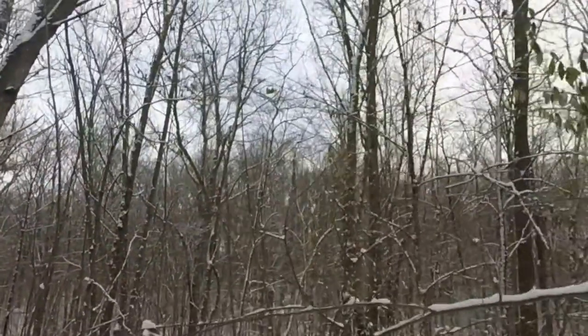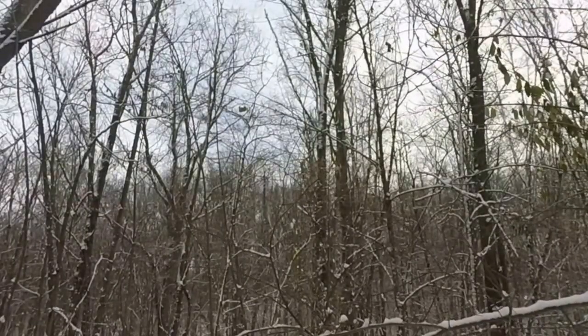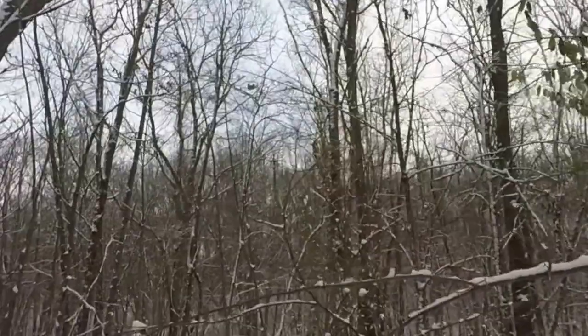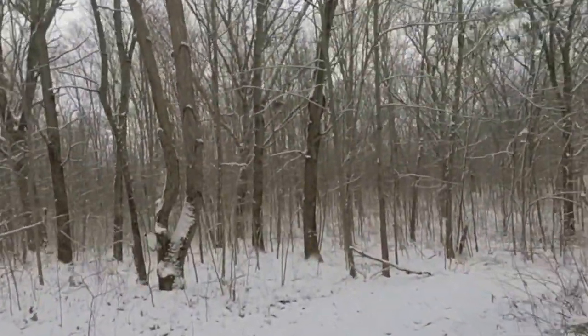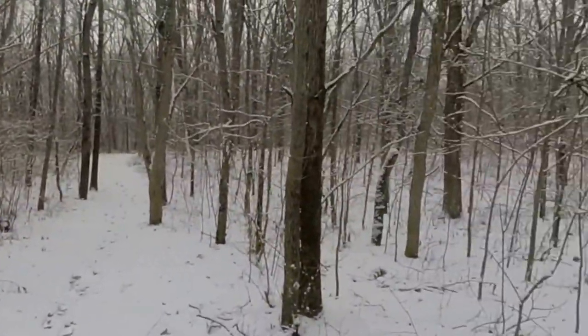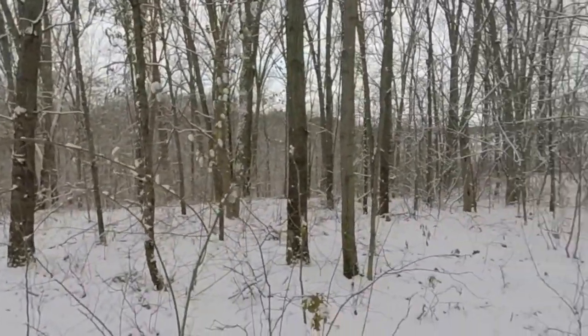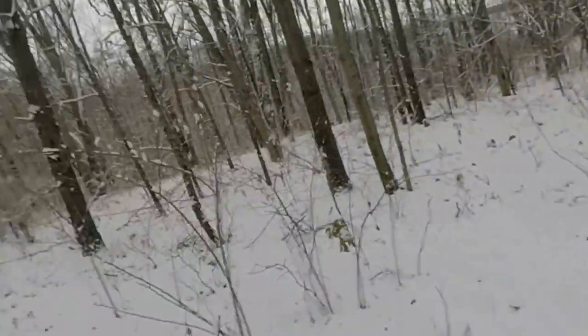Can't tell what kind of bird it is, and I don't even know if you can see it. So I'm not the only one out here playing. The only sound I hear is an airplane, and me talking.